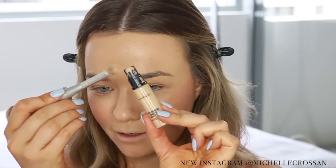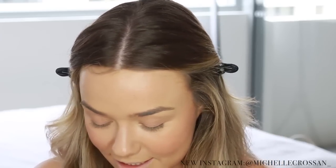Next is concealer, and I'm back into loving, oh my god, look how gross the top is. I'm so sorry. I'm back into loving my MAC Pro Longwear Concealer. Oh, this is the love of my life. Moved on to so many other concealers, and I just always go back to this one. It just loves my skin. I love it. It's just perfect.